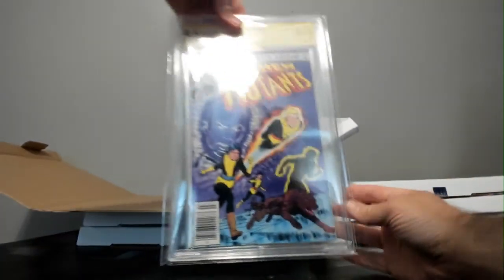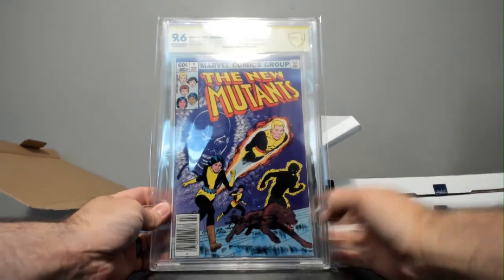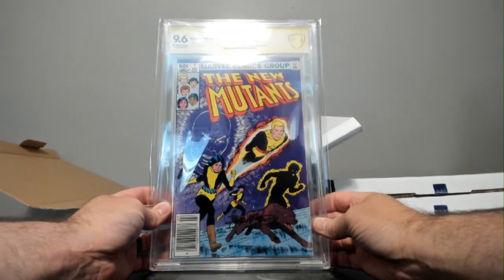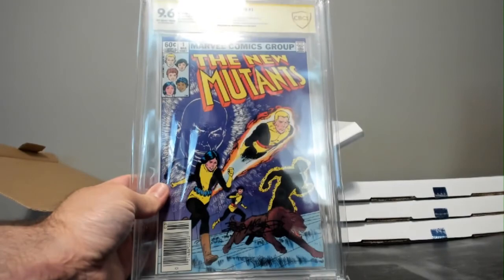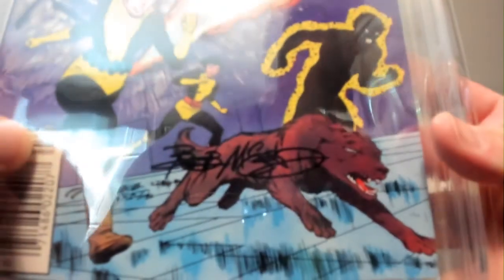Ooh. A New Mutants number 1 from 1983. It's the second appearance of the New Mutants. The Origin of Karma. Story continued from Marvel Graphic Novel number 4. Signed by Bob McLeod. He did the cover and the art. Again, it's a 9.6 off-white to white pages. Or maybe the first time. I might not even have said the grade. That's a number 1. 1 through 20 is Kenneth B taking that one. And there's his signature right there.